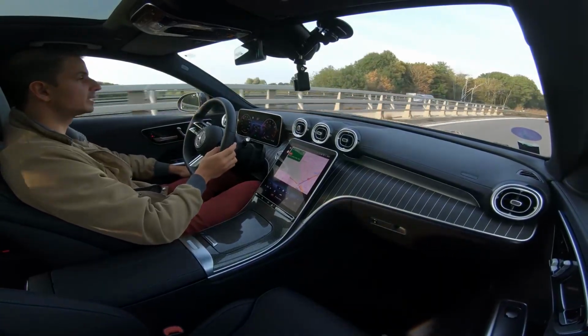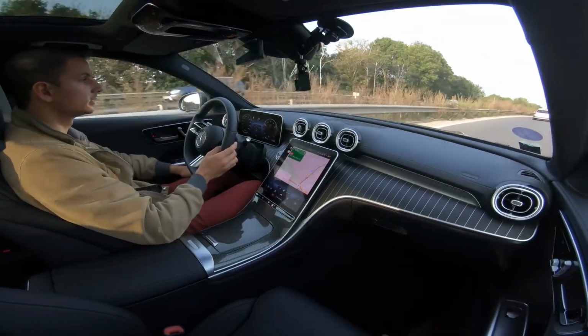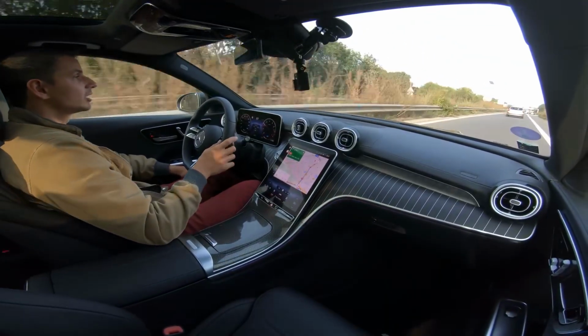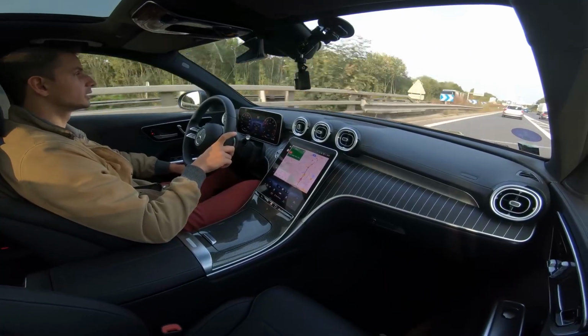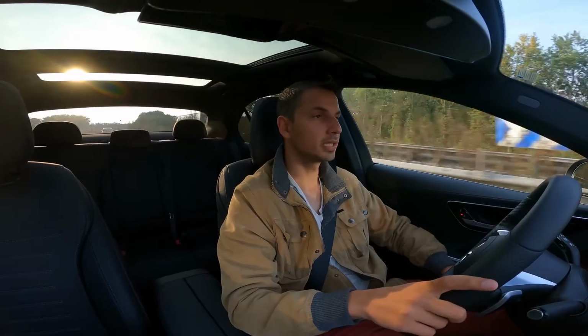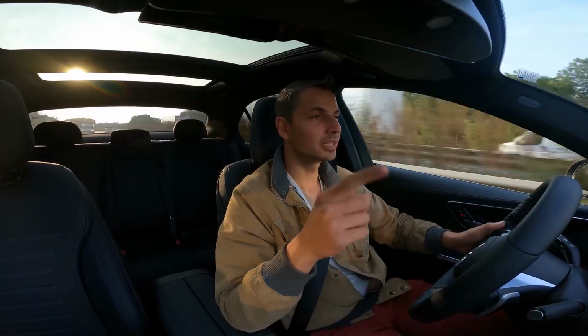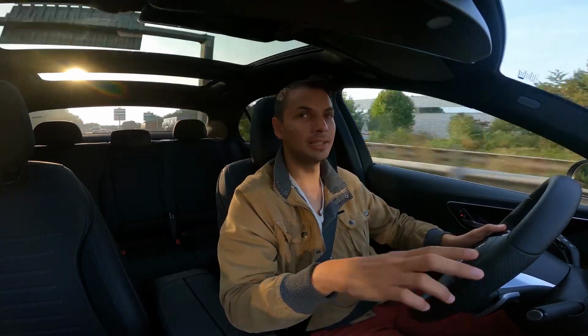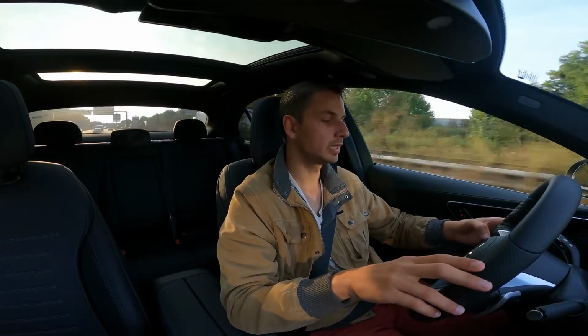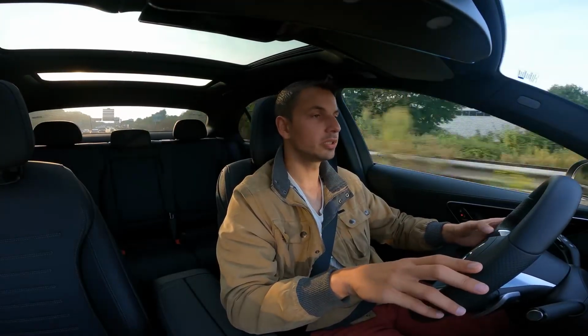All right, we're coming up on a stretch. We're going to go up to 110. I hope there won't be too much traffic. With 200 horsepower, acceleration is as expected. Pretty good. So, as I was saying, the engine is a bit noticeable in the cabin when you accelerate or when you're really in a shifting phase. I'll set the cruise control to 110.